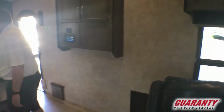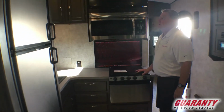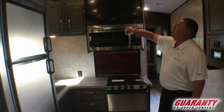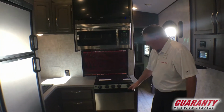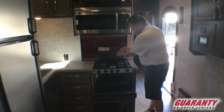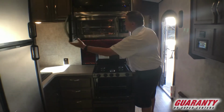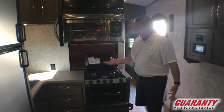Come forward into the kitchen. Nice L-shaped kitchen area, big two-door fridge, freezer, cabinets above, exhaust fan in the kitchen, backlit counter area. If you look at the oven, if you look at the stove, you look at the convection oven, this has not been cleaned since we took it in, just how it came in.